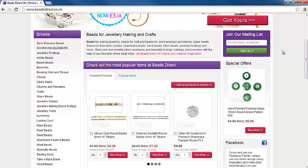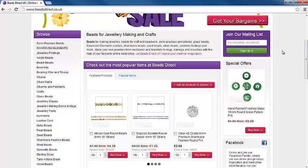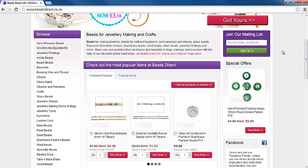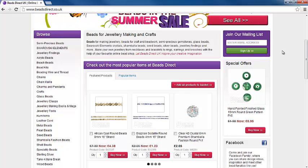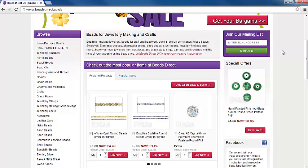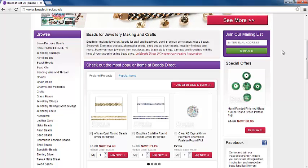Now, this next section here on the homepage, considering that we're on a website that's all about craft and inspiration, that's quite a boring looking screen. I know beads are quite tiny and quite hard to make very exciting and attractive on a homepage like this, but I would be trying just to lift this a little bit at the moment. It's quite uninspiring as a view, but then look at Amazon and they do incredibly well. So maybe this is the right way to go.